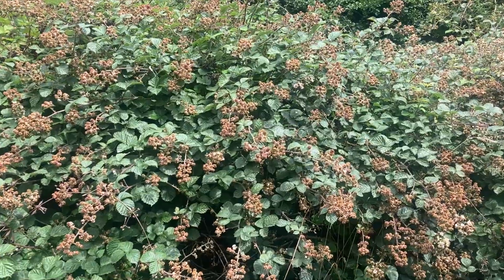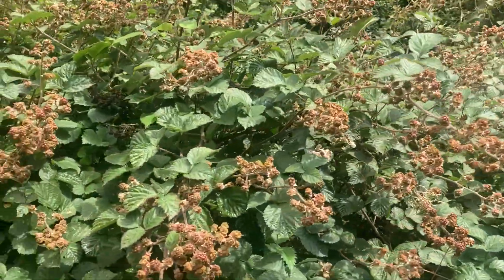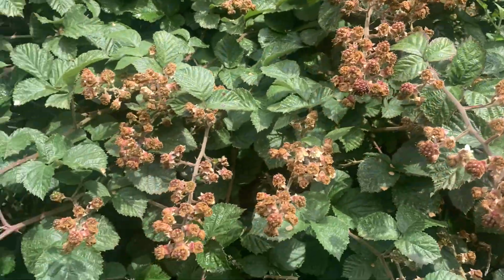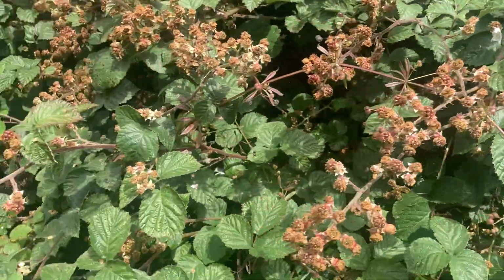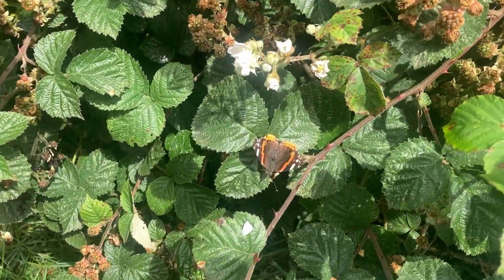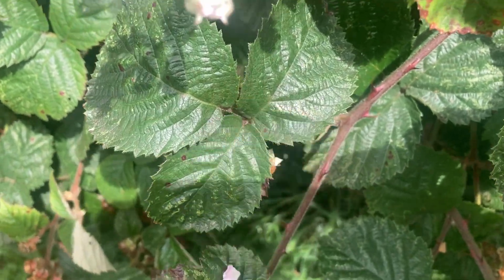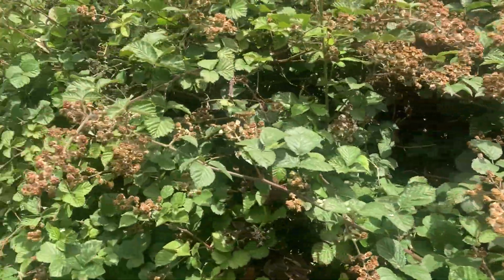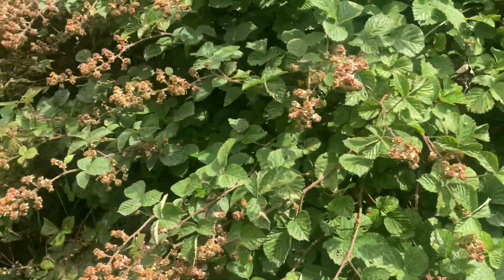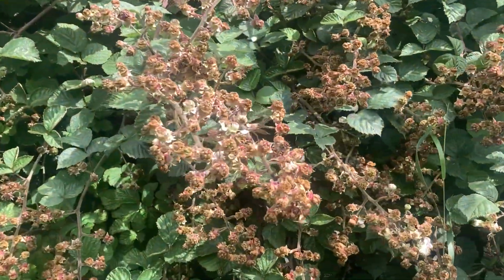This is my favourite spot for blackberrying most years. It gets a lot of sun, and as you can see, it's always absolutely loaded with berries. They're way too young yet, but oh, red admiral there, look. So I will be back here in a few weeks' time. Oh yes.